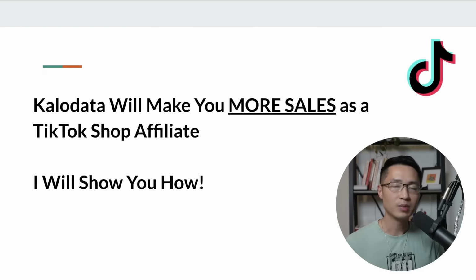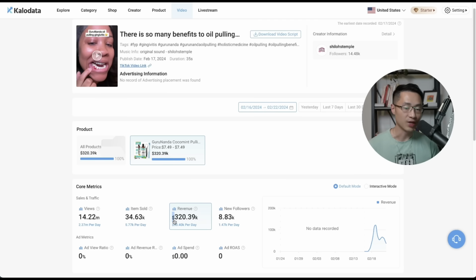With TikTok Shop Affiliate, information is king because if you're able to find that next trending product before they go viral, you can easily make tens of thousands or even hundreds of thousands of dollars in one single TikTok video. Let's look at this creator. So this creator generated $320,000 in revenue. With a 10% commission, she's making $32,000 promoting this one product in one video in the last 7 days.